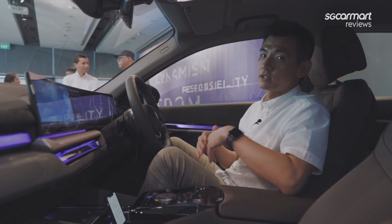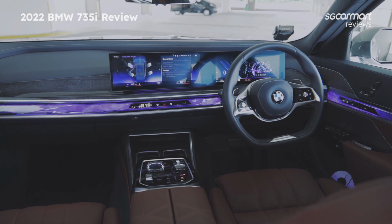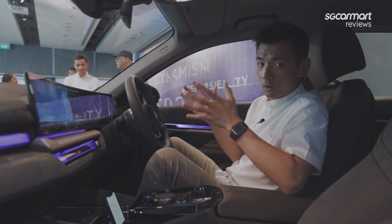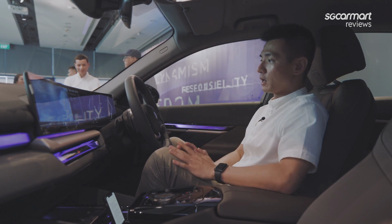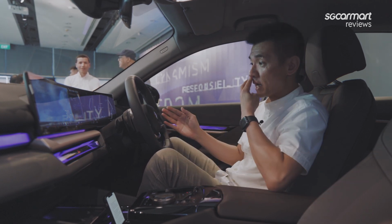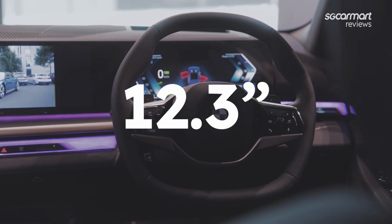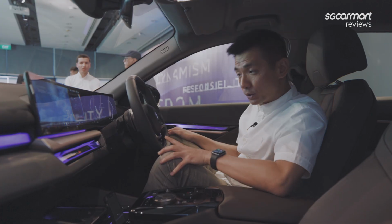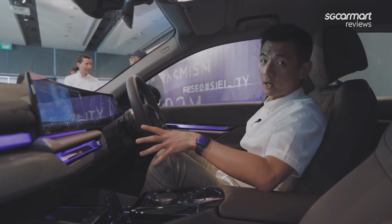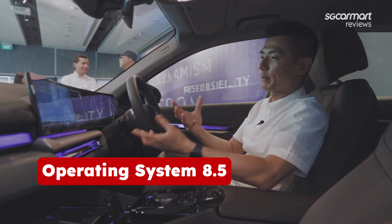Inside, the 5 Series looks very similar to the 7 Series, and that's because it takes a lot of inspiration from the 7 Series, right? And you're going to get a lot of the same technological elements that you'll find across BMW's range right now. So take, for example, the curved display. We have a 14.9-inch control display as well as a 12.3-inch information display, and that's housed in this nice curved display. It's important to note though that in the 5 Series, this now runs operating system 8.5. So it's operating system 8 but updated.